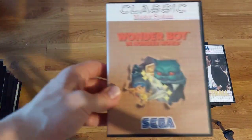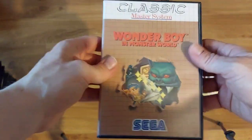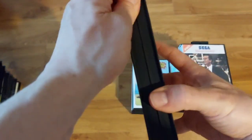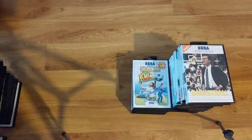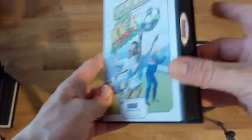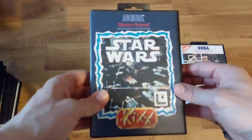We have another couple of classics. We have Wonder Boy in Monster World. I think I'm missing the manual, but of course I have the manual from my original copy when I was a kid. And we have the Wimbledon classic release. Yep, that one does have its manual. And this is just a sealed version of Super Kickoff. Not too sure I have that one there.